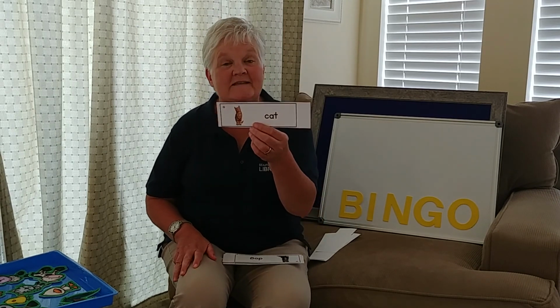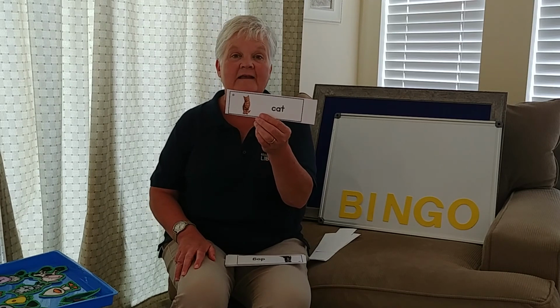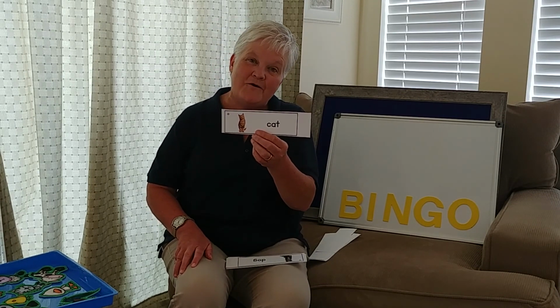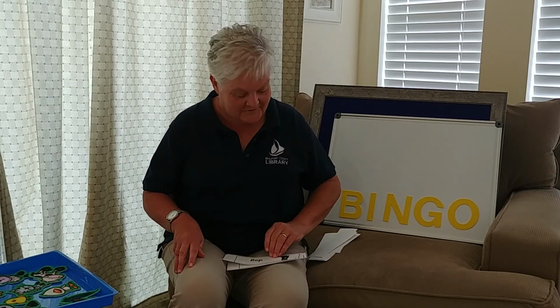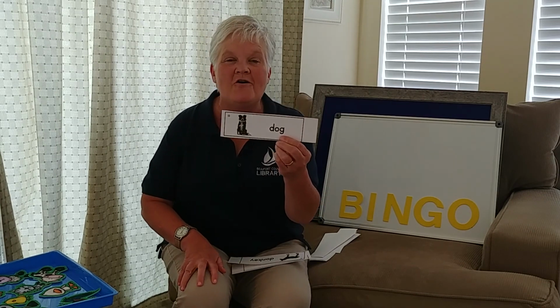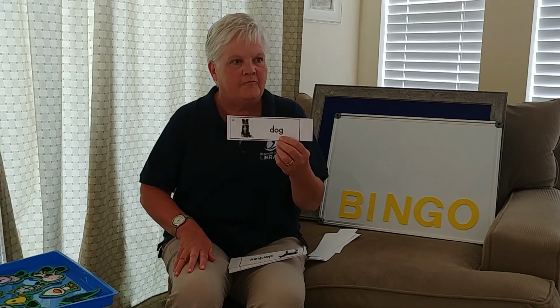Now, sometimes on the farm, there's a lot of these animals roaming around. What is that? It's a cat. So let me hear you make your cat sound. Meow, meow. And if there's a cat, you know there's going to be one of these animals. What is this? It's a dog. So let me hear you bark. Woof, woof. And this one always makes me laugh when I make this sound.